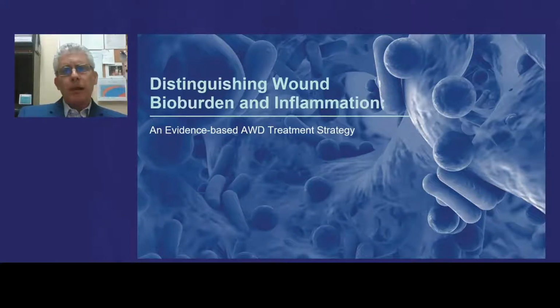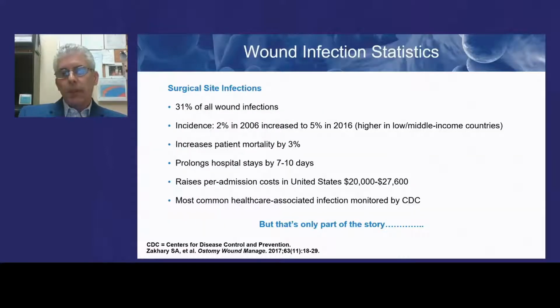I'm going to concentrate a little bit more on the wound bioburden, the infection, the bacterial component as the key contributor to this very difficult and costly problem. And the question is, how costly is the problem? Well, I'm just going to give you some data that can set us up, giving us some background on this terrible problem of wound bioburden and the cost involved.